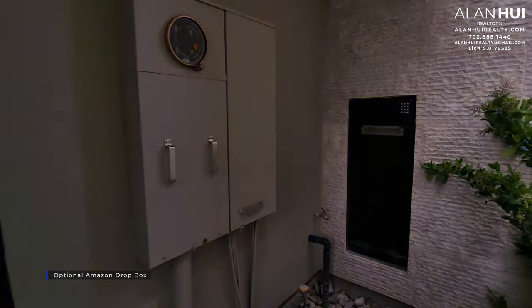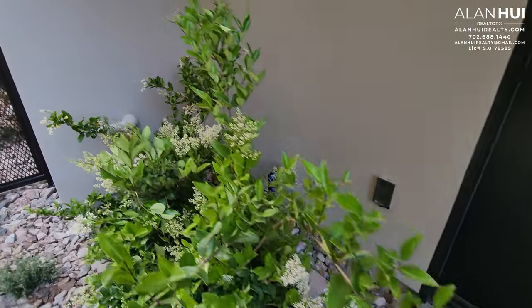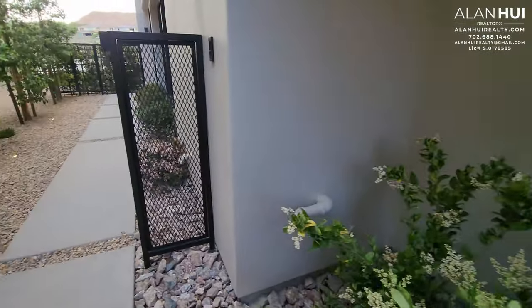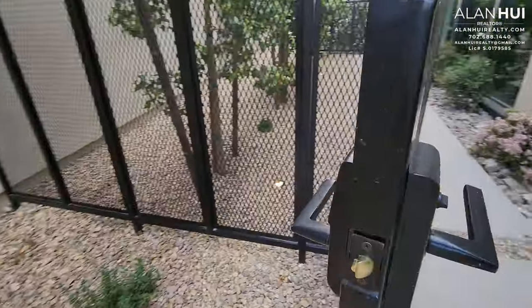The black box that you see here is an optional Amazon drop box. This box allows the Amazon delivery person to punch in a code and drop your package into your garage. We also have a security gate here.